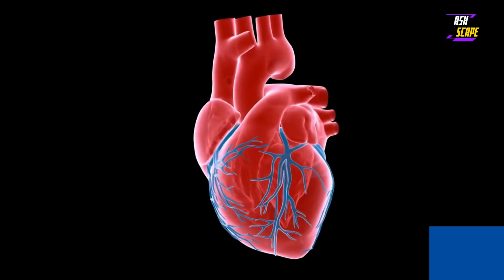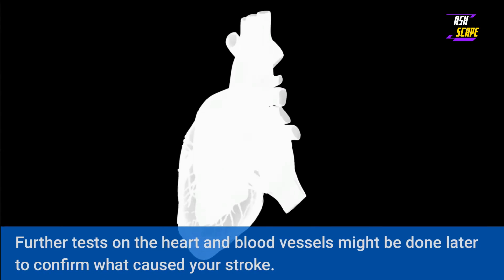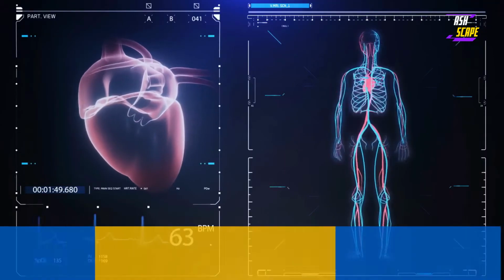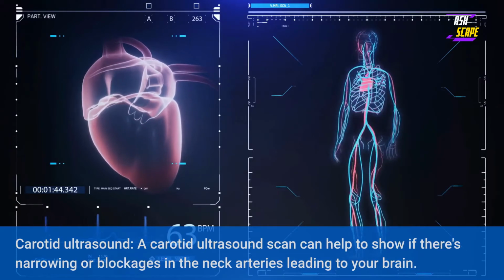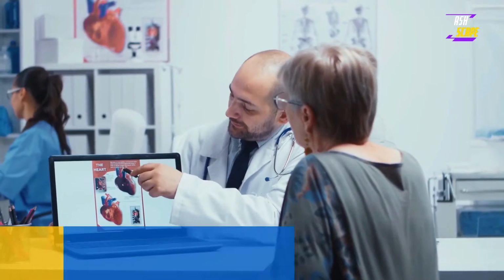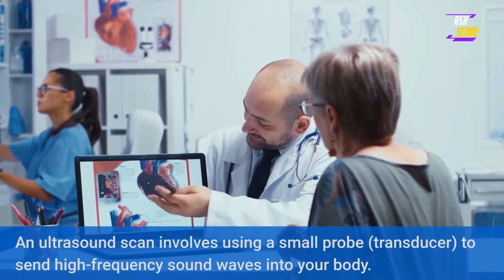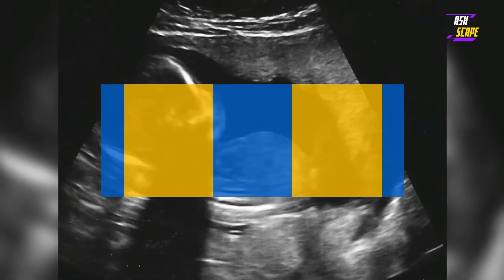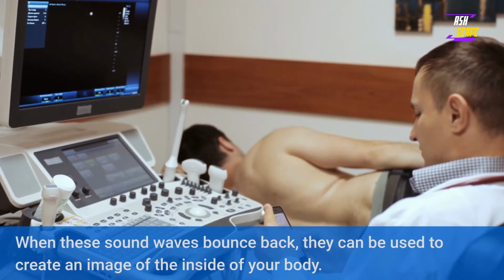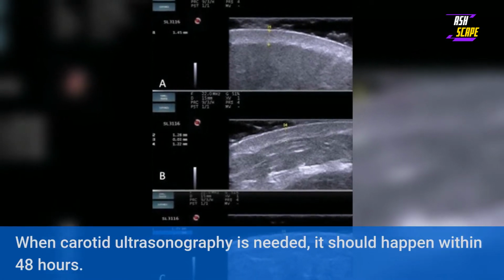Heart and blood vessel tests. Further tests on the heart and blood vessels might be done later to confirm what caused your stroke. Some of the tests that may be performed are described below. Carotid ultrasound. A carotid ultrasound scan can help to show if there's narrowing or blockages in the neck arteries leading to your brain. An ultrasound scan involves using a small probe, transducer, to send high-frequency sound waves into your body. When these sound waves bounce back, they can be used to create an image of the inside of your body. When carotid ultrasonography is needed, it should happen within 48 hours.